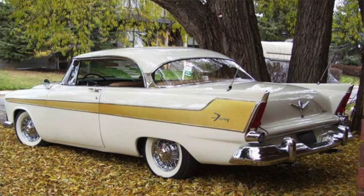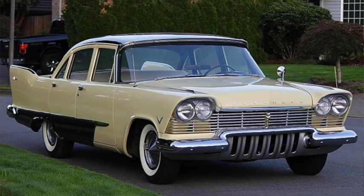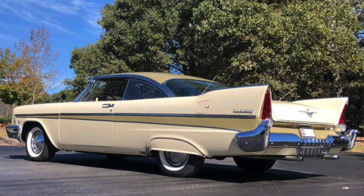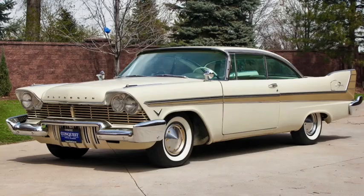Instead of continuing to play catch-up with GM styling, Chrysler attempted to leap ahead of the competition for 1957, with longer, lower, and wider styling with large fins, with Plymouth advertising saying, "Suddenly it's 1960." The 270 was dropped, and the optional V8 became a 4.9-liter 301, except in the Fury, which now used a 5.2-liter 318 poly with 290 horsepower.